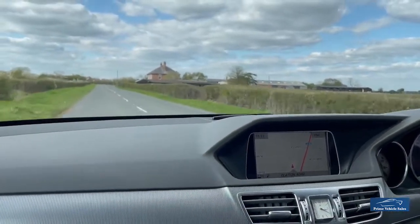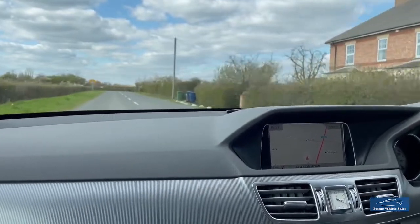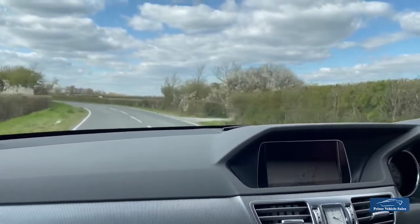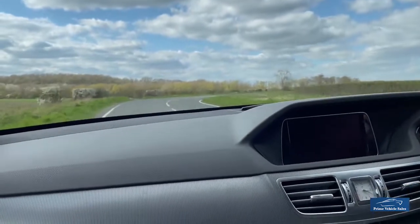Very comfortable, very smooth, no undue noises, bangs, rattles or squeaks. Drives lovely, very good economy, and really comfy car. And it is the nicest estate as well, so bags of room in the back with electric tailgate as well. We've got two keys for it.